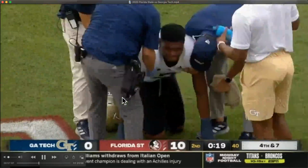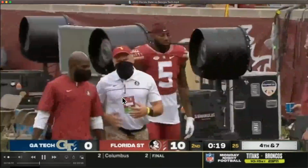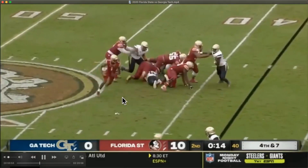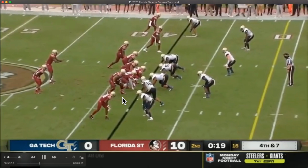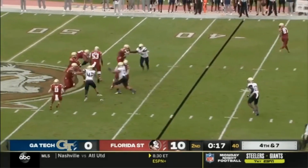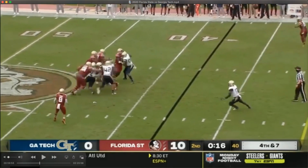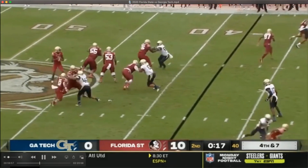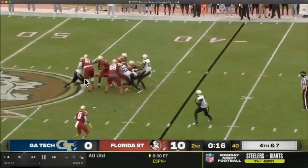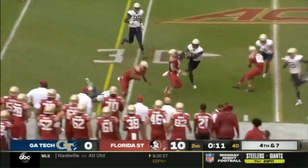And now you wind up in a 4th and 7. And once again, ball snapped with 19 seconds. He's got all day, and he actually drifts into trouble. Don't get up here. What are you doing? Stay right where you are, right there, and you're fine. Now you've drifted into trouble, and now you have to escape. And you get lucky.